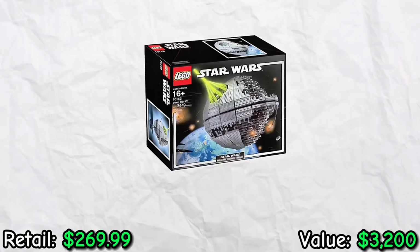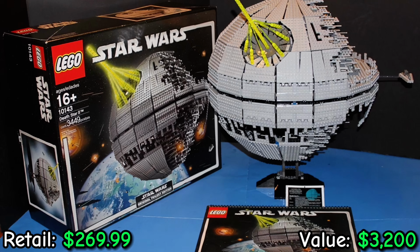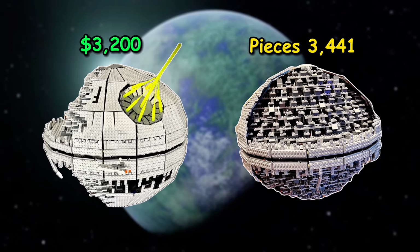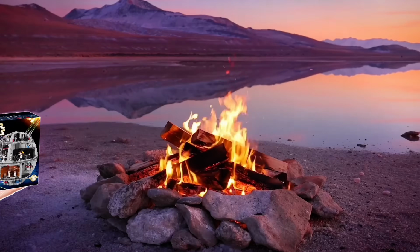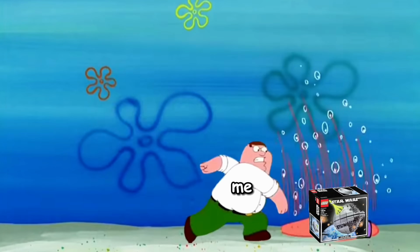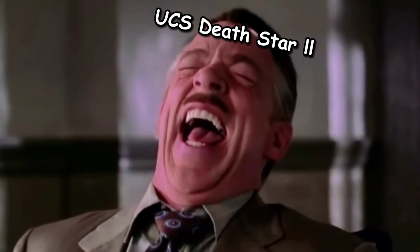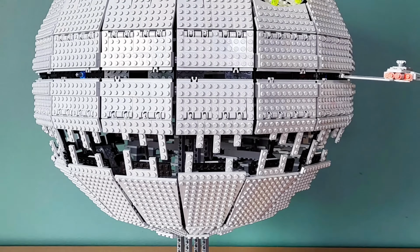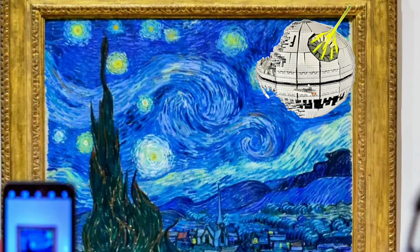Number 9. UCS Death Star 2. This Death Star, no doubt, blows the other 2 Death Stars away. I am just so thankful that this Death Star comes with panels, unlike the previous versions. The one thing that I do hate about this UCS Death Star is that LEGO forgot to finish the set. Are you serious?